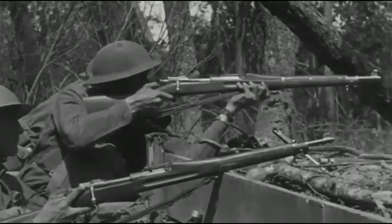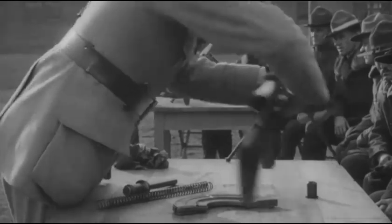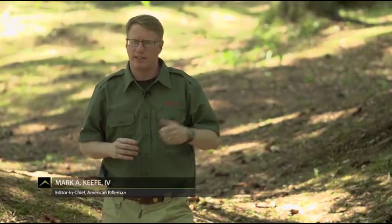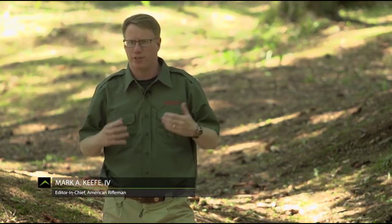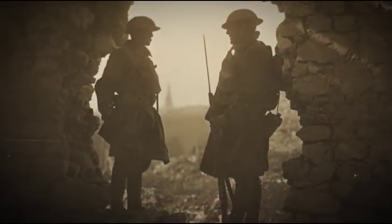Not all Americans carried .03 Springfields or Model 1917 rifles and used French machine guns. There were two divisions that actually served in the British zone under British command. That was the 27th Infantry Division, a New York National Guard outfit called O'Ryan's Roughnecks, and the 30th Old Hickory Division. Now these two divisions were equipped entirely with British arms.